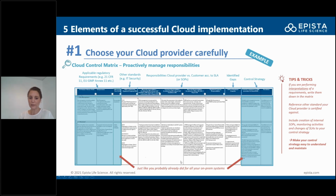Then the key and the heart of the matrix is the split of responsibilities. So make sure that you really list what part of this requirement will be fulfilled by the cloud provider and what part of this requirement they say must be fulfilled by their customer. If you are then comparing the sum of that, so what is the cloud provider doing, plus what are you as a customer to do, and compare that against the regulatory requirement, there might be some gaps where you say, okay, apparently according to what we have in the SLA, in the contracts, in the concept that the cloud provider supplied you with, there's something that we're still missing. And that's where the key comes up, where you are on the very right-hand side, defining your control strategy. So how are you going to go about that?